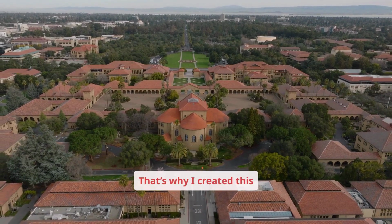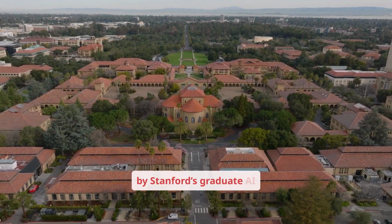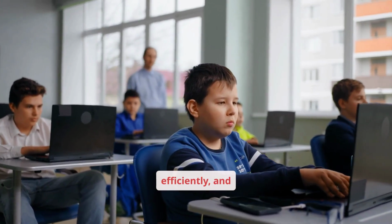That's why I created this roadmap. It's not just a collection of random tips, it's a structured, step-by-step plan inspired by Stanford's graduate AI program. This isn't just about learning. It's about learning smartly, efficiently, and cost-effectively.